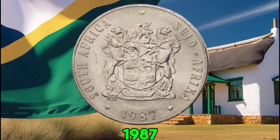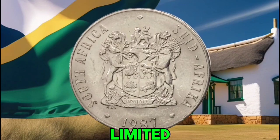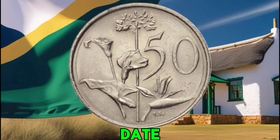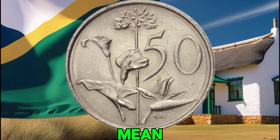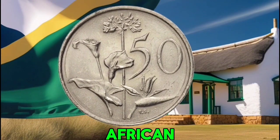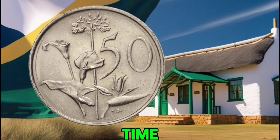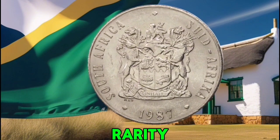Although the 1987 50 cents coin was released for general circulation, only a limited number were minted. Coin collectors often refer to it as a key date coin because the mintage figures for this year are much lower compared to other years in the 1980s. What does this mean for collectors? The rarity of a coin plays a huge role in its value. In 1987, the South African Mint produced just a small number of 50 cents coins, and over time, many of these coins were lost or damaged, further driving up the rarity factor.